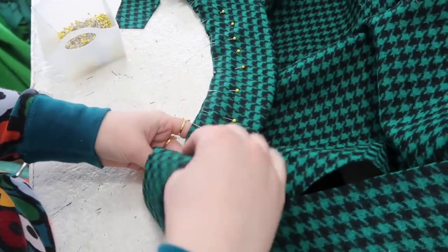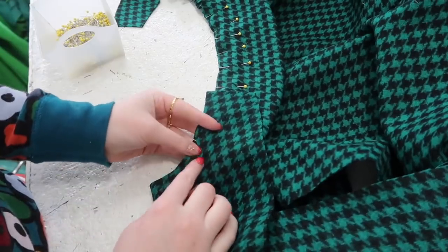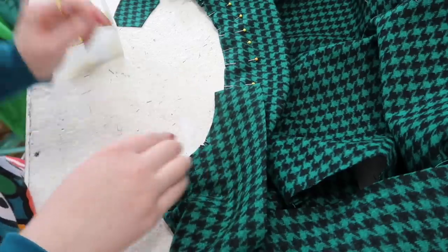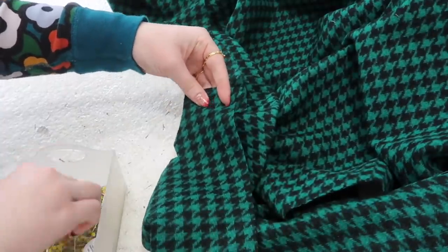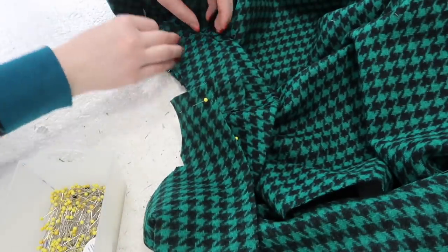So that is the collar, and now basically this facing from the front panel is going to flip outward, and I'm going to match the notches up and pin this along the edge as well. But before doing that, I have to sew the facing on. So we're just going to pin this on, and then I'm going to sew this on, and then I'm going to carry on pinning the facing around the neck edge.